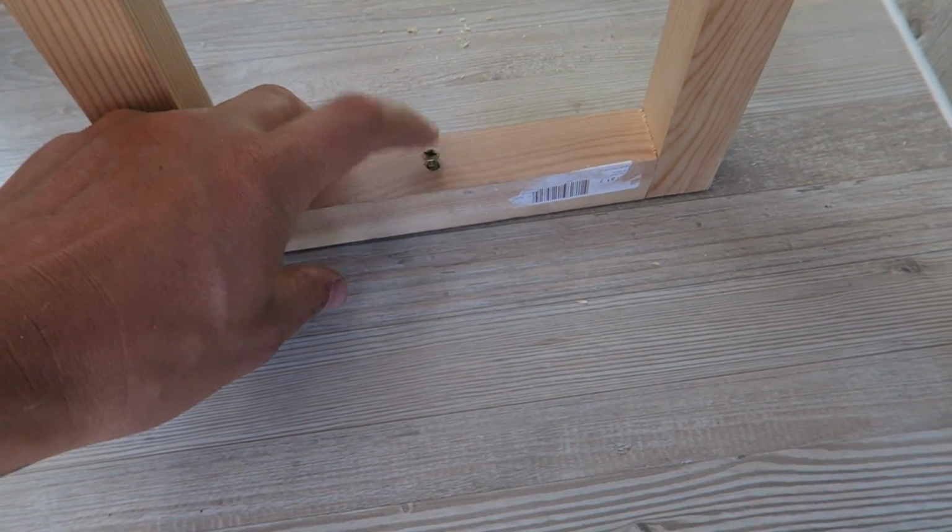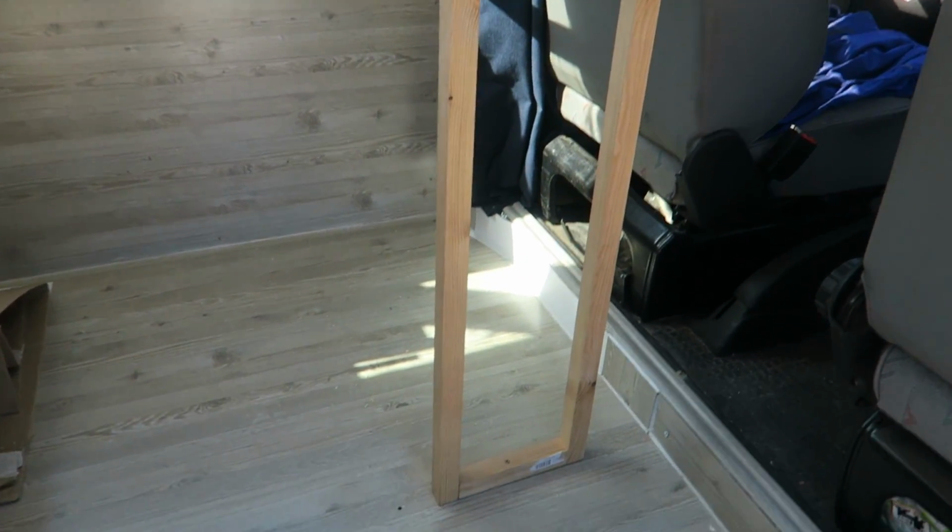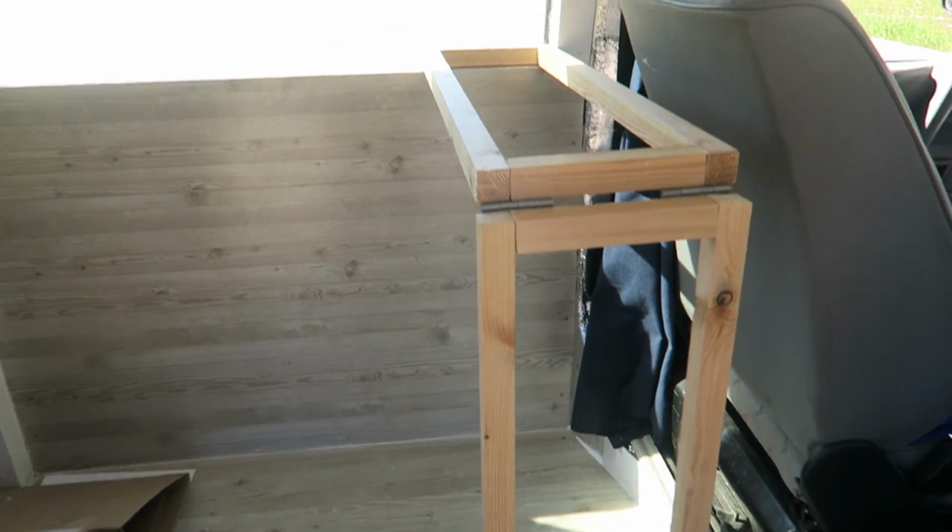Just go into each other. One there. And the same thing there. So instead of having the kitchen take up the whole corner and losing all that space, we designed that.